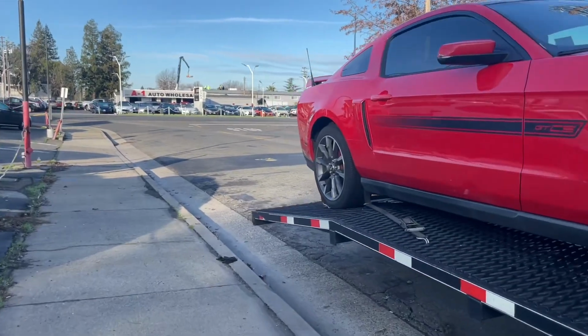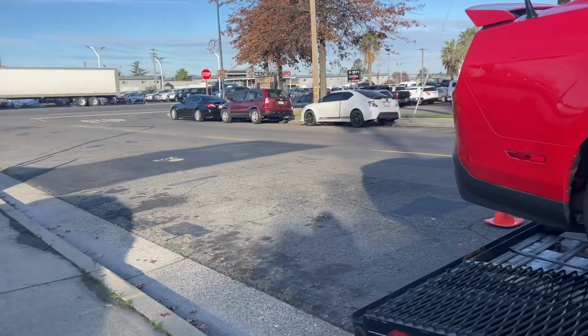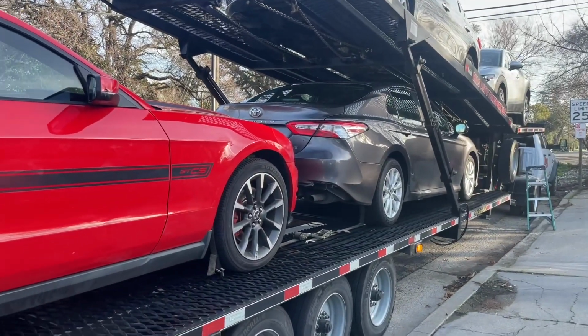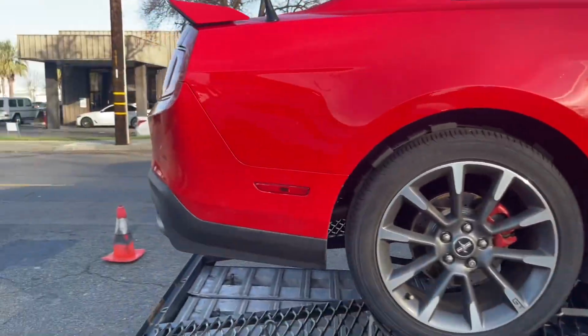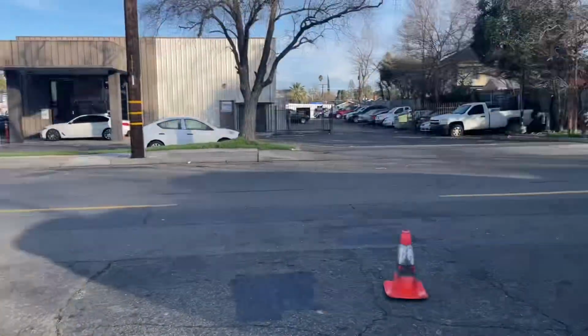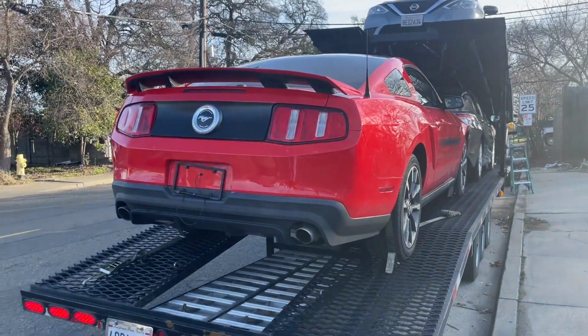Now, like I said, it's 9 o'clock. The car lot's going to open for us at 9:30, but that gives us plenty of time to unload the vehicles, park them in their lot, and wait for them to open. A lot of times if you call ahead and ask, they are willing to open early.